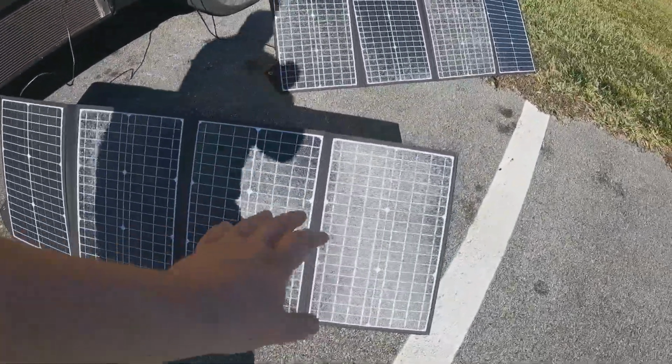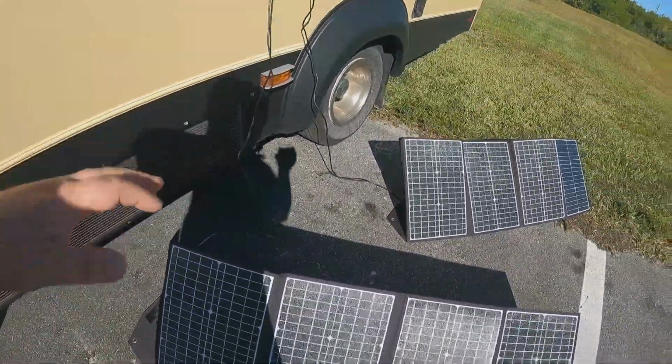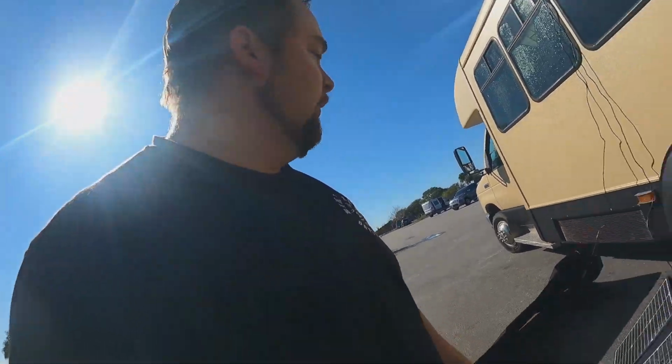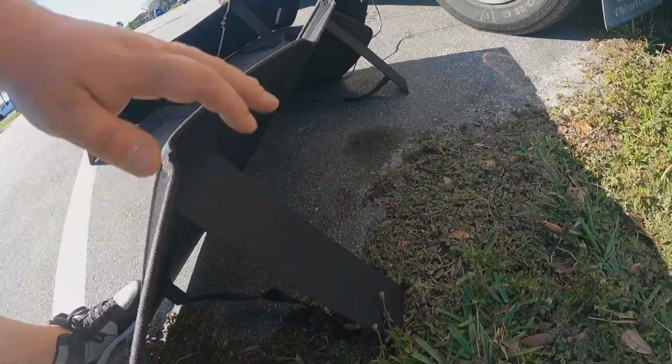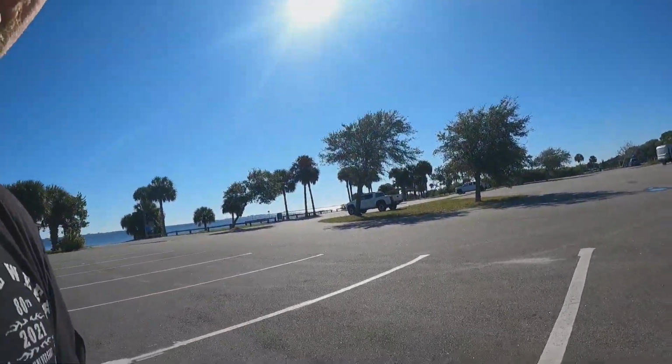These literally fold up all the way into a suitcase. They come with a handle, and they come with a whole bunch of other attachments. 8mm is usually the standard for Jackery and a whole bunch of other portable power stations. You can also use MC4 connectors, so if you want to plug it into a regular solar style setup, you can do that. They're super convenient. They come with their own little leg supports. You can position them however you want, and you just move them throughout the day with the sun, wherever the sun is located.